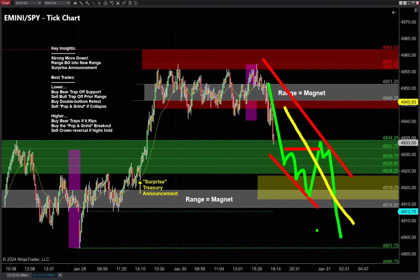We're not going to pick the bottom, right? We don't pick tops and bottoms, not on this channel. That's a rookie mistake. What we do is we let the bears chase it. And once they start chasing it, there's that bear trap we want off of that low.